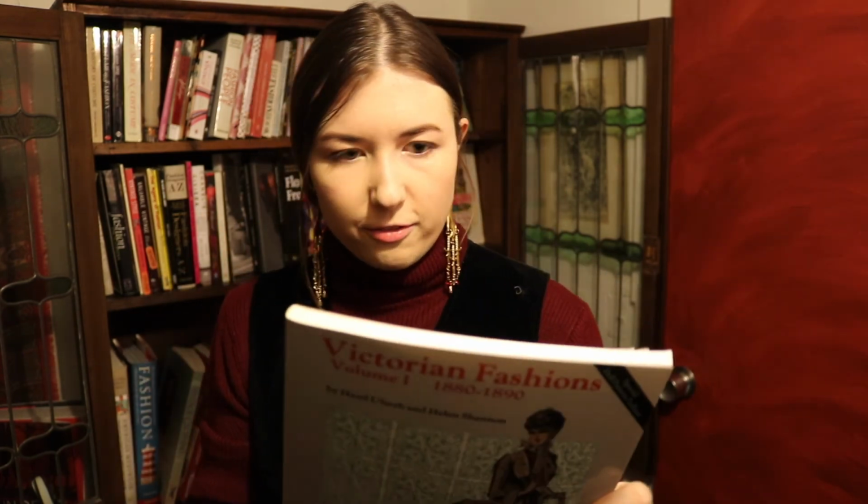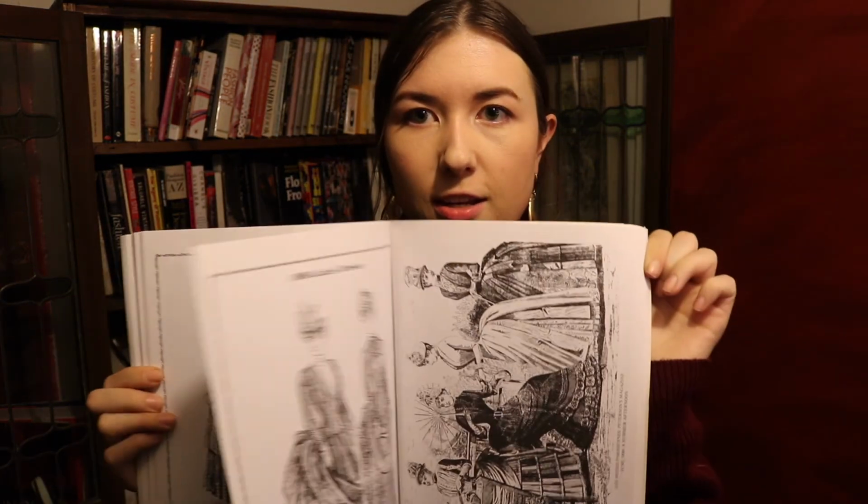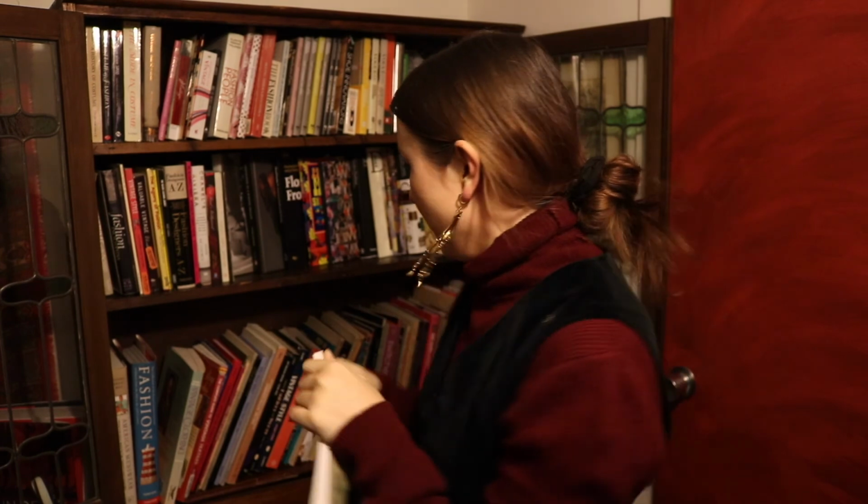Okay, so if you are getting into Victorian fashion and you want to learn about different decades, there are oodles of books that are just fashion plates, and then they're all dated, so they tell you when it's from. If you look through these, you can start to get a good idea of what is from when. So this is the book that got me started in learning about vintage fashion history.